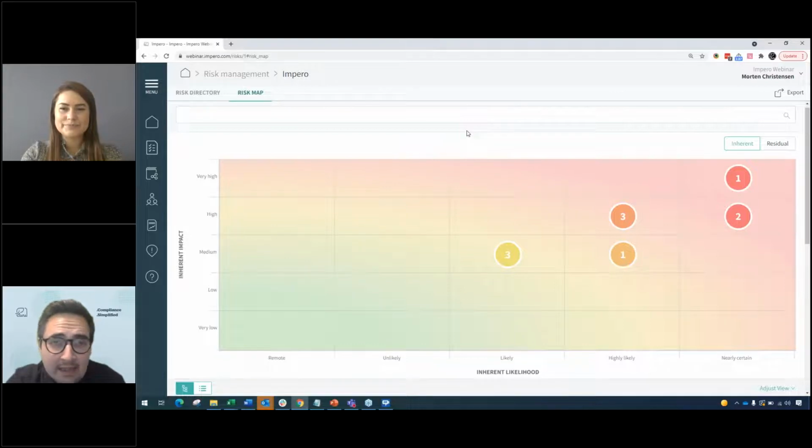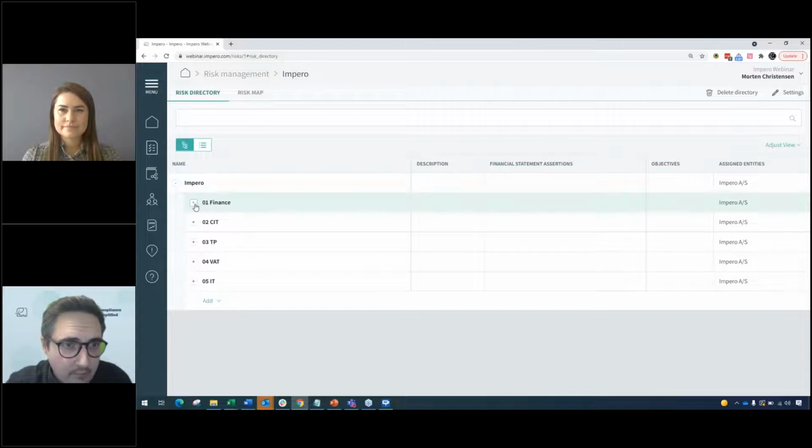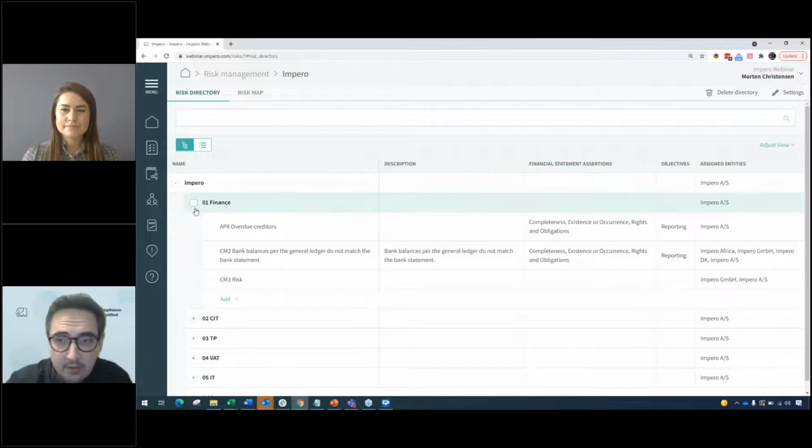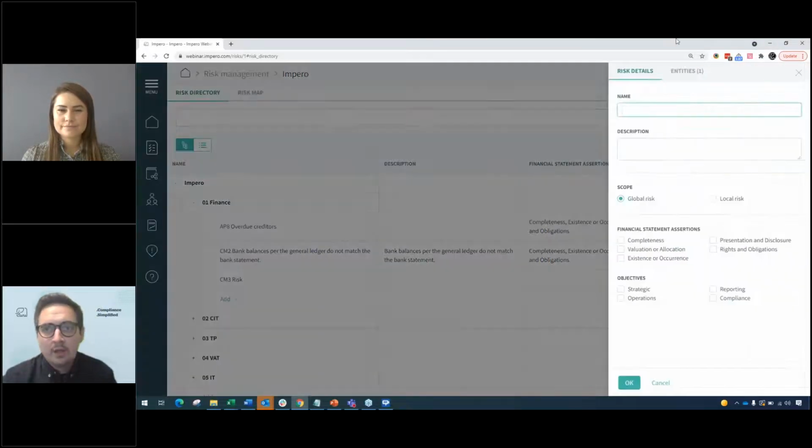Exactly. So let's jump one minor step back and say, now we have talked about global risks, but let's imagine that I am a user sitting in Impero AS and I only have access to this one entity, and I need to create a risk that only applies to my own entity. I'll jump to the risk directory, just as we did before. Maybe it's a finance risk, so I'll create it within the finance process. I can label it, and I'll just label it a local risk for now.